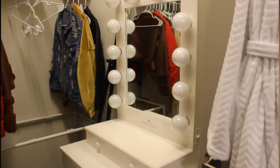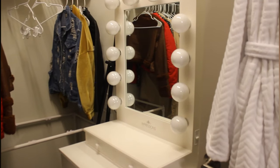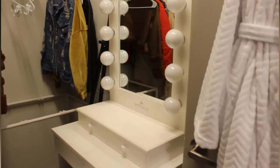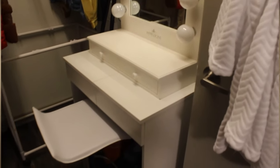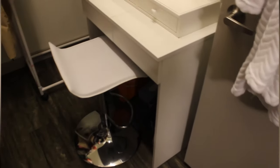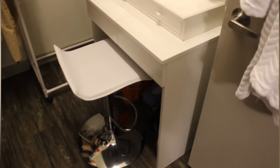This model is an older model, so it's not going to be on their website, but they do have other models that you can buy that are way more up to date. It has two drawers on there, then I have two drawers there, and then I'm going to get some clear containers to go under there to keep all my other makeup organized.